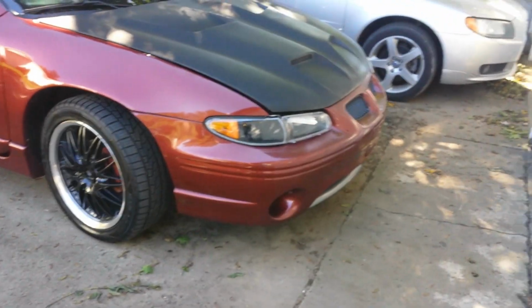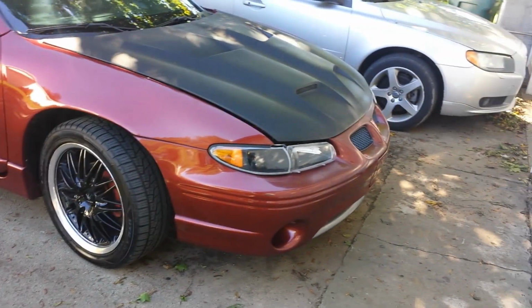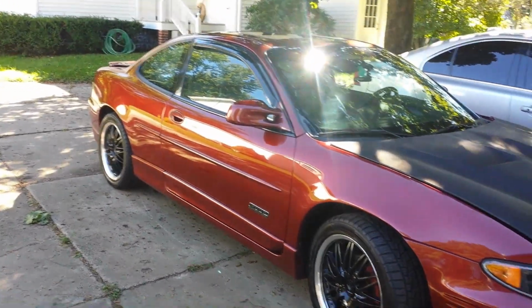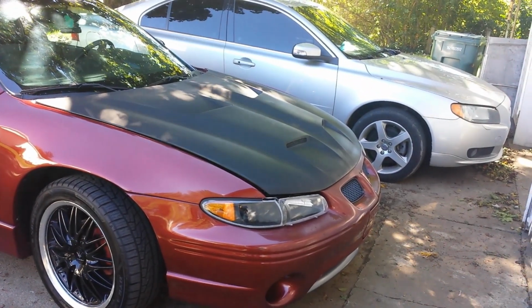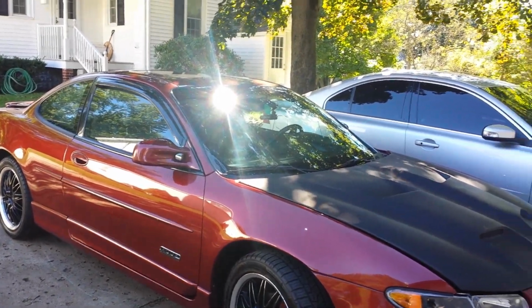Most people, even today, the memes, the Grand Prix is fast, I'm sure you've seen them all. But they can be. And not for a lot of money either. Not much else to say about it, I guess. Just a decent car.